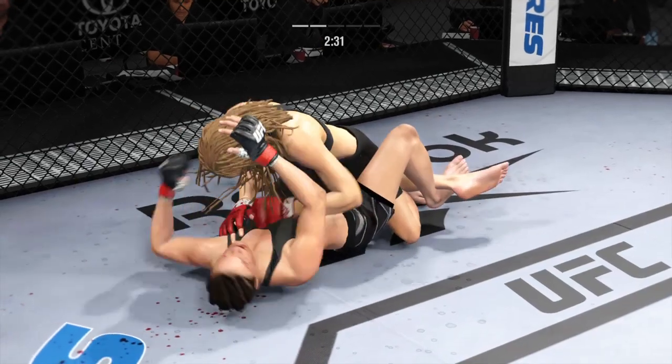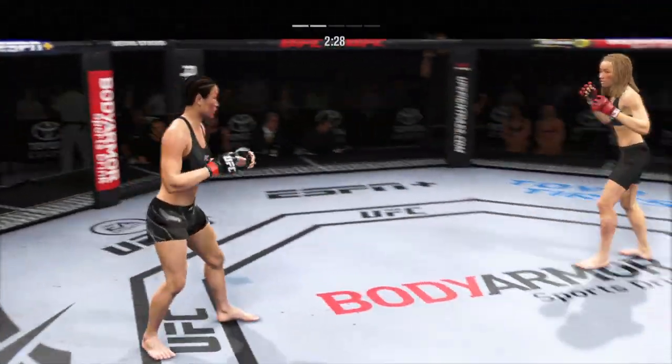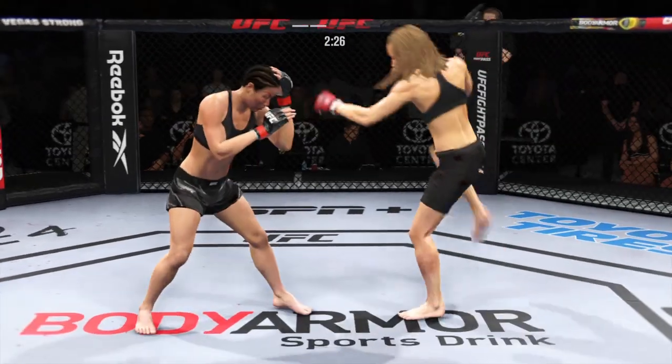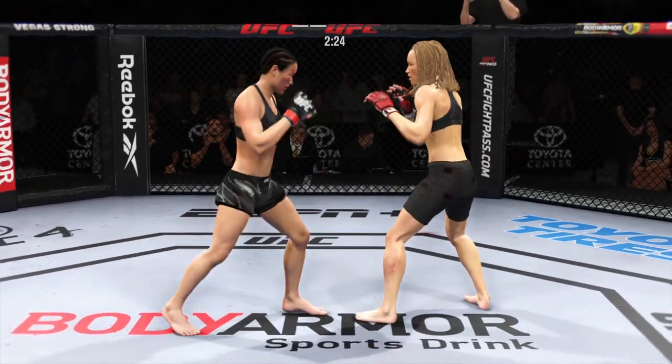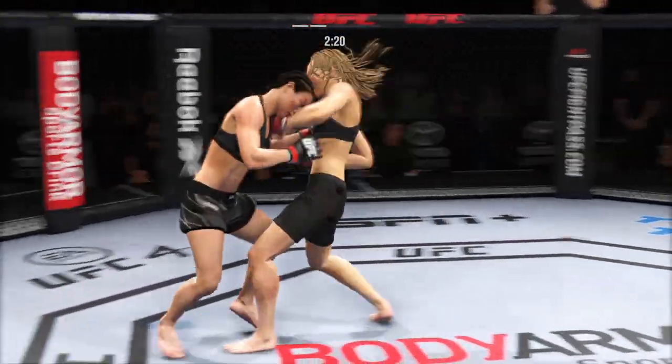Standing over her opponent and landing a nice combination of strikes, so staying active enough for the referee and really making these shots count. She's not being overzealous. She's not looking for too much. She's taking her time. Eventually, she hopes that she will find a shot that finishes the fight. Beautiful strike. They continue to exchange.